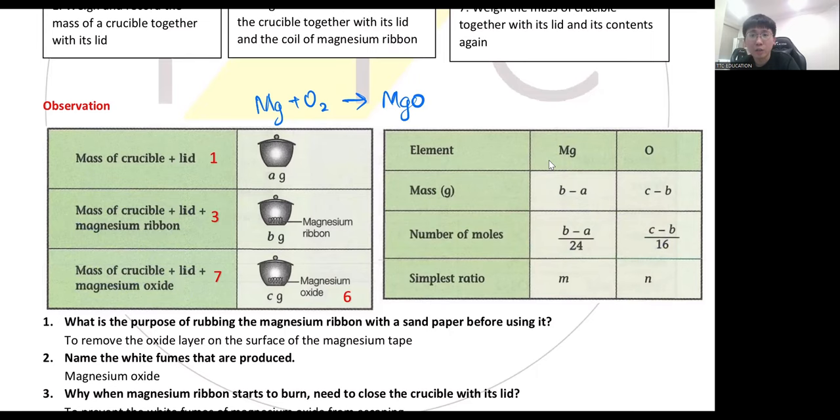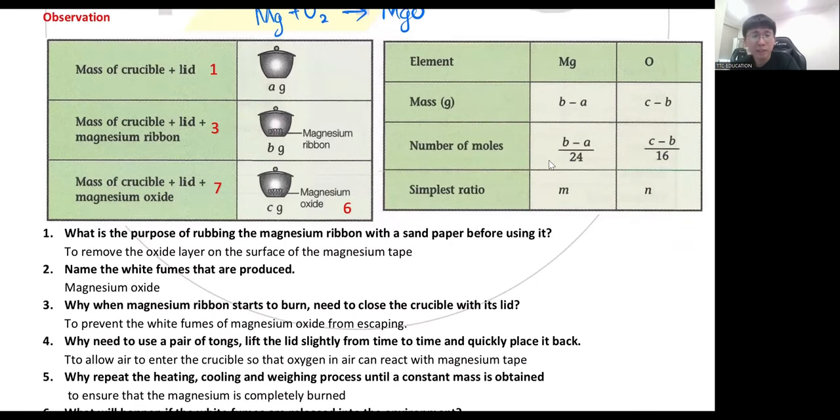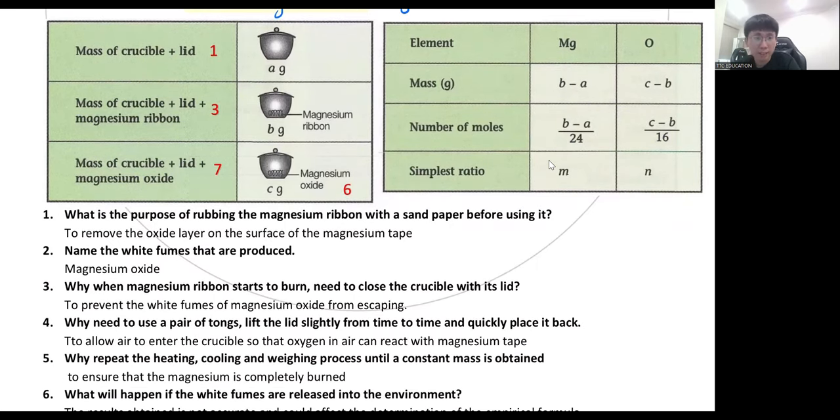Okay? Because of this understanding, you know they will ask you some questions. First of all, they will usually ask why you sandpaper the magnesium ribbon: to remove the oxide layer of the magnesium tape. And name the white fume that you produce: it is the magnesium oxide. But they will ask you a few things. There are some precautions that you have to be careful about.